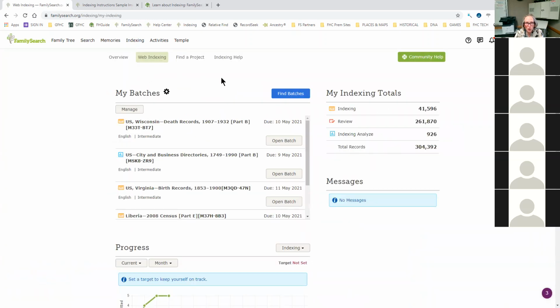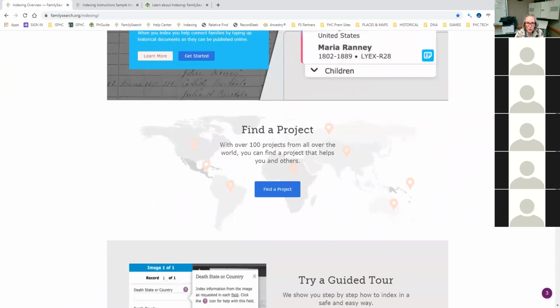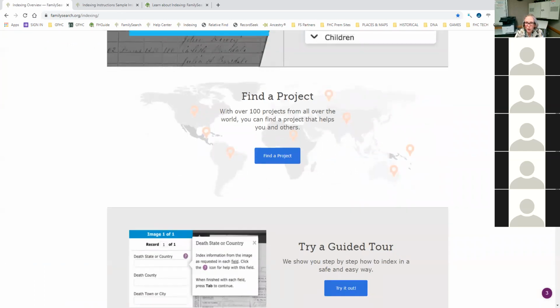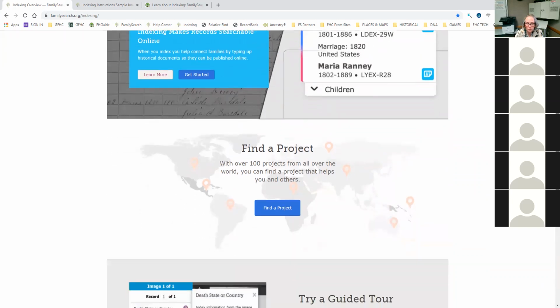To start with, I'm just going to show you these different tabs across the top here. The first one is an overview tab, and it has several different sections in it. The first one is find a project, where you can find a project using the map. And you can also access that map up here in this other tab that says find a project. For me, I think it's easier to find a project using a drop-down menu that I'm going to show you a little bit later on. But I'll also show you how to find a project using the map in just a minute. But that's available on this page and also on the Find a Project page.